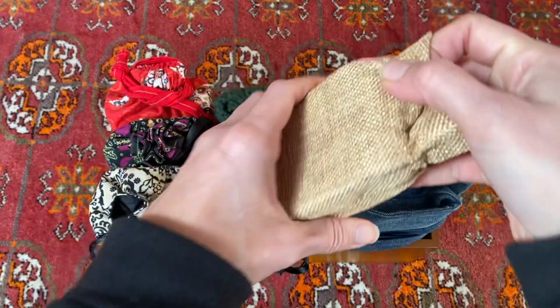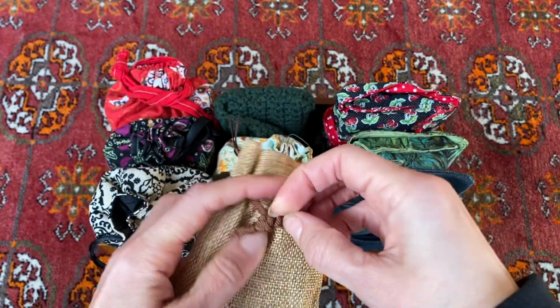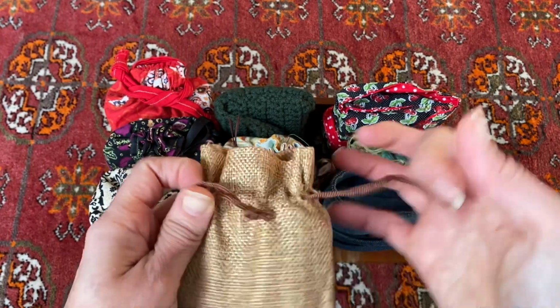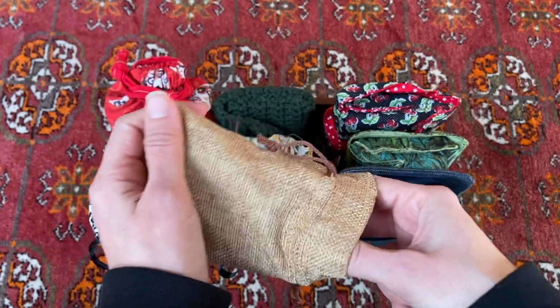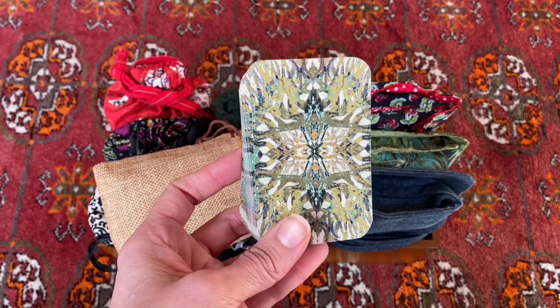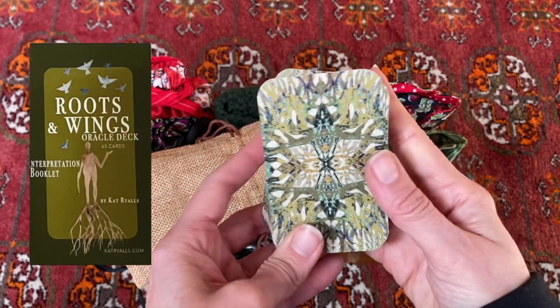I forgot that this was in here. Hang on. Pardon me. As I open this little burlap bag, is this what I think it is? Gosh, that's pretty pathetic that that's how long it's been since I've used it. Oh, it is what I thought it was. The Roots and Wings. I completely forgot that I threw that in here.